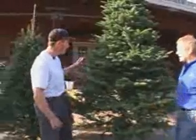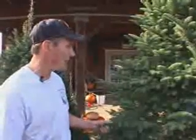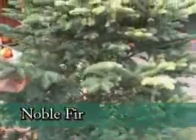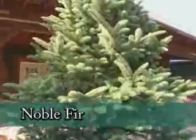Okay, this is a noble fir. The number one, the Cadillac of Christmas trees now. If you went back 3 decades, probably 10 or 15% of the trees that were raised were noble firs, and today it's 80%. Wow, really? So tastes have really changed. Used to be the Douglas fir was king, but it's been supplanted by the noble fir.